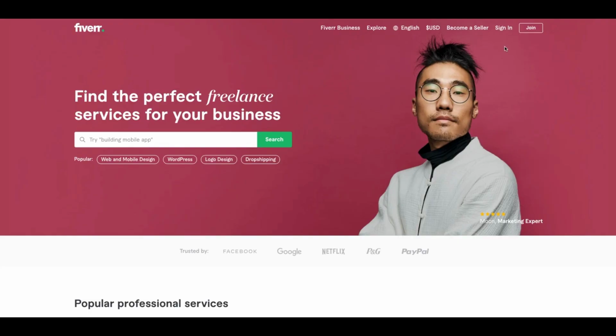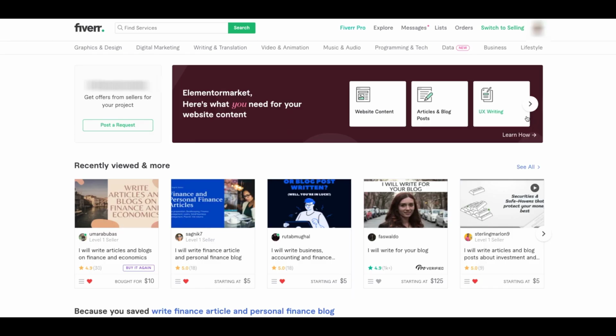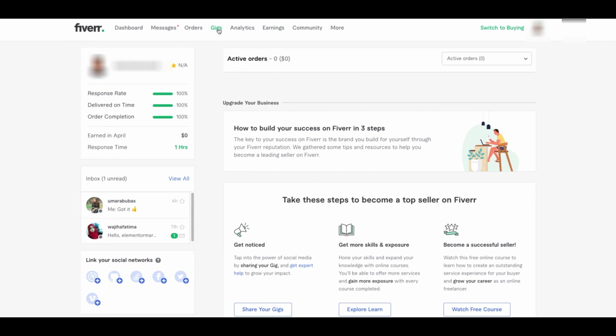So getting on Fiverr is super easy. Let's get started with it. You go to fiverr.com, then click sign up at the very top. Once you create your account, you can switch on selling up there at the very top, then click on gigs, and then just create a new gig.